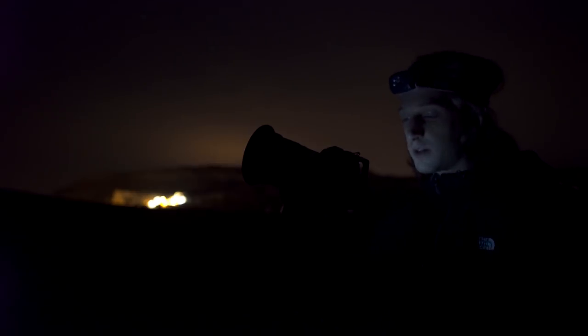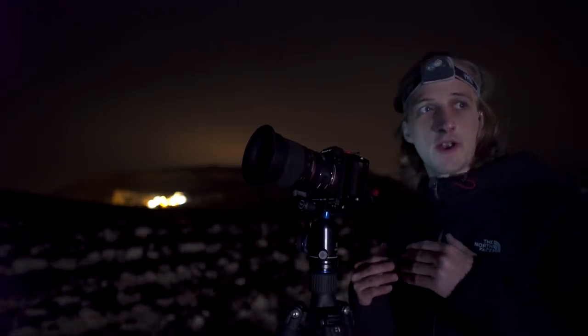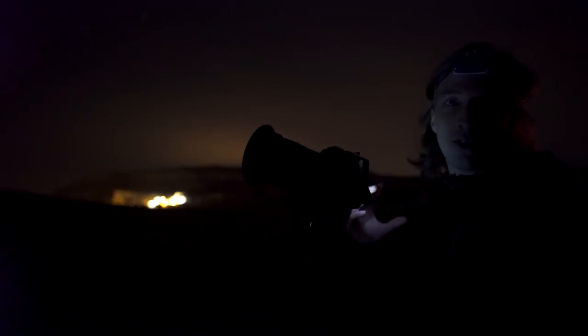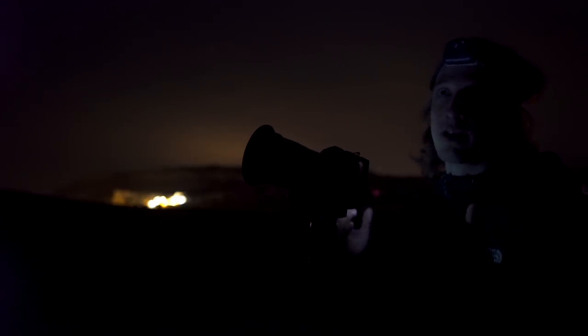But I've got one little trick up my sleeve. I've brought with me the Kase neutral night filter. It's a light pollution filter, so it basically filters out yellow, pretty much the yellow spectrum of light, because the light pollution here is the old sodium mercury vapor bulbs, and when you filter out the yellow light, it should cut through the light pollution. We should get a lot more contrast in the sky, hopefully see some more stars. There's only one way to find out.